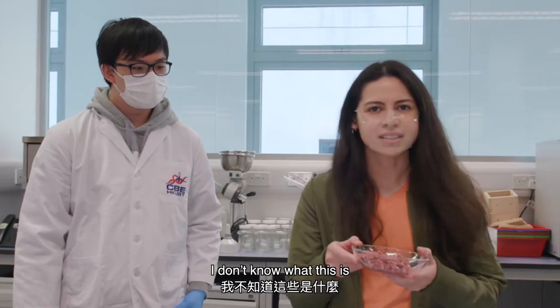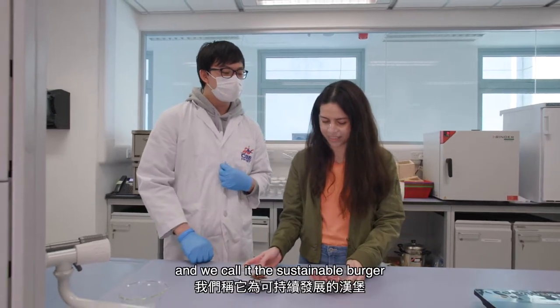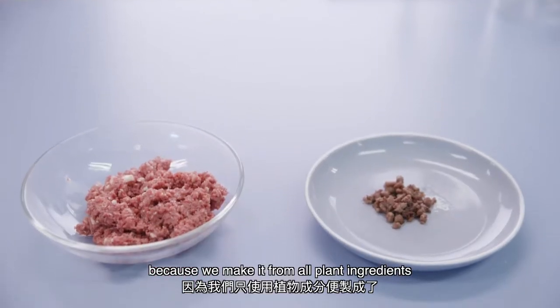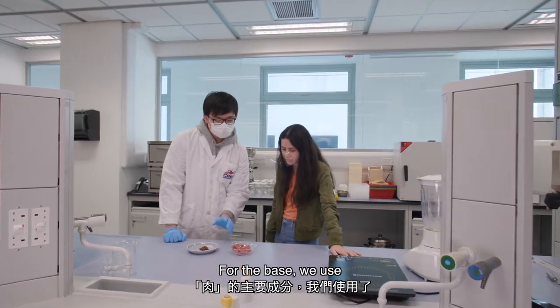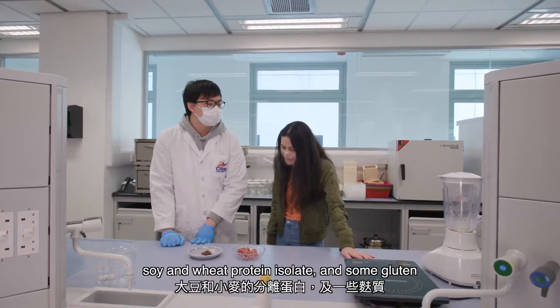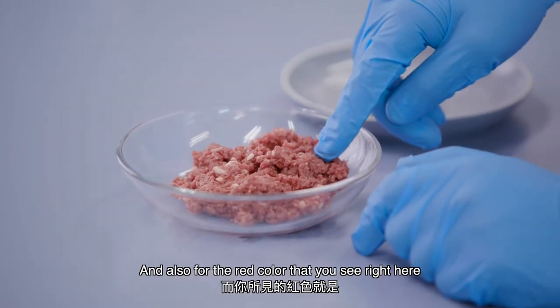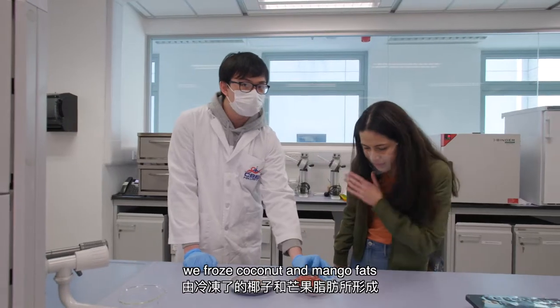I don't know what this is or what this is. This is our group's project, and we call it the sustainable burger. Cool. Because we make it from all plant ingredients. Well, what kind of ingredients are you using in this one? Okay, so for the base, we use soy and wheat protein isolate and some gluten. And also for the red color that you see right here, it's beetroot extract.